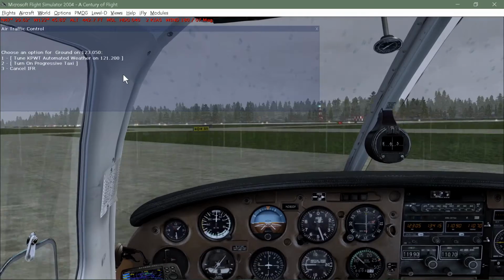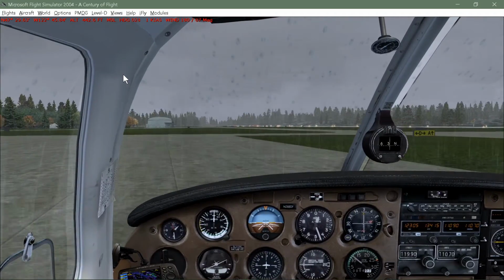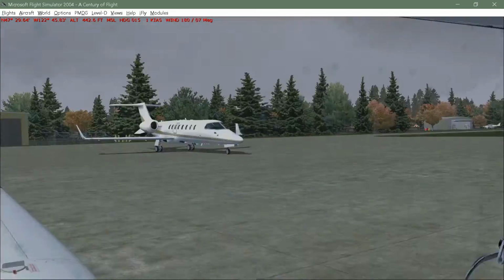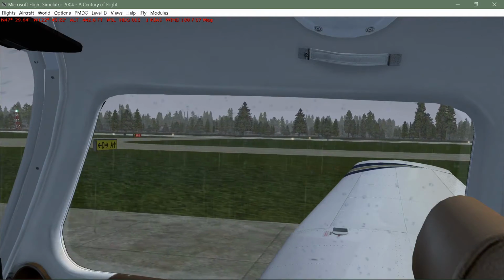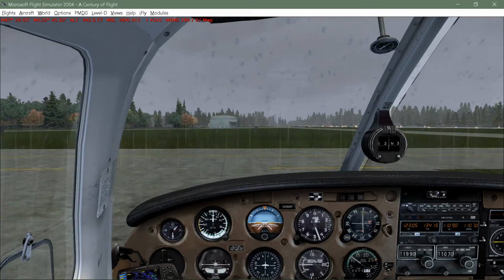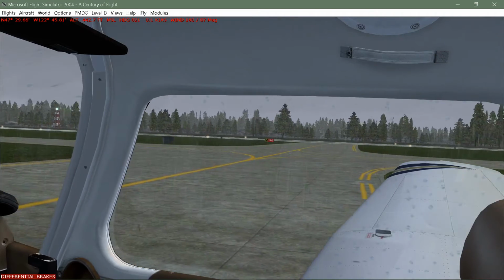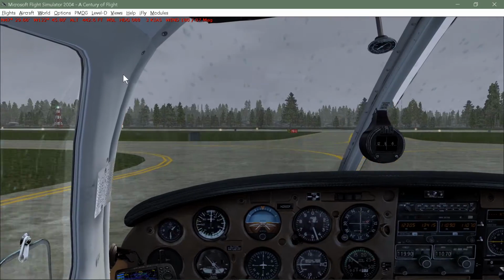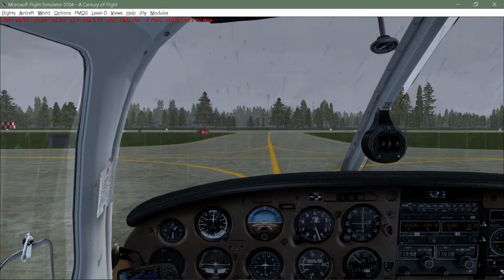In case anybody's wondering, I am using Active Camera for Flight Sim 2004, which was a great product back when it was supported. But again, this is all so old now that the guy that created it and supported it is no longer doing it. You could email him, but you get no response. So it's considered to be abandonware now.